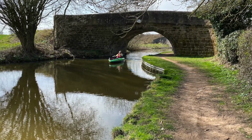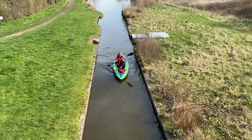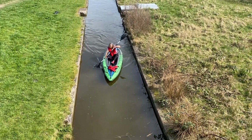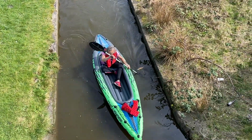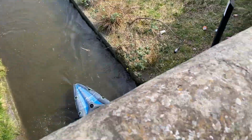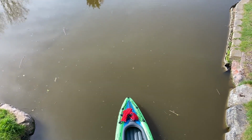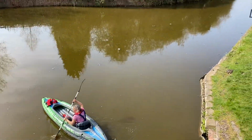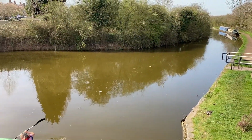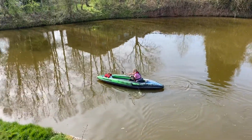Here's Rob managing to not fall in again. Hello. And under the bridge. And appearing on the other side, where we see the Coventry Canal. And Kip's going to take the kayak back to the boat.